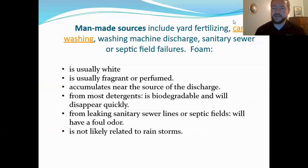Whereas man-made sources of foam tend to be much more stark white, and definitely have a different smell to them, usually fragrant or perfumed, especially if they're coming from car washing, any major soaps or detergents. But particularly anything from a sewer line or septic field, you're going to know that it's from a sewer line or septic field. Usually you're going to be able to smell that within 20 feet of the stream, and it will be pretty easy to tell.